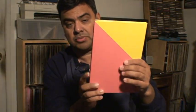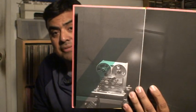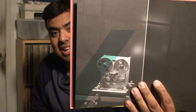I got the rare DVD and CD set of this concert. I had to order this off the band's website. These are both really rare items. They weren't released in America, so both this and the picture disc had to be a special order. And hey, there's the old days of OMD performing with the reel-to-reel machine.